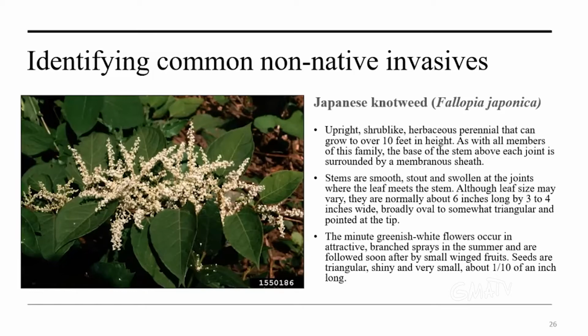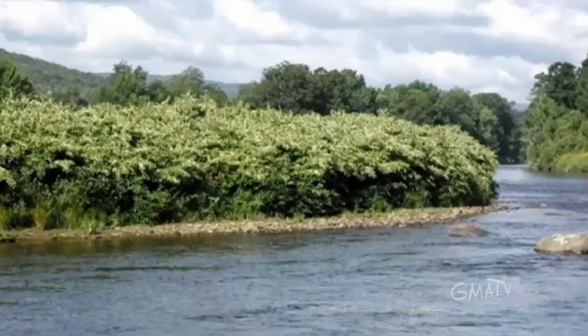It's got minute greenish white flowers that occur in attractive branch sprays in the summer, followed soon after by small winged fruits. The seeds are triangular and shiny. They're pretty small, about 1/10 of an inch long. And if you've been by any rivers in Vermont recently, you've likely seen dense infestations of Japanese knotweed, as you can see in this photo.